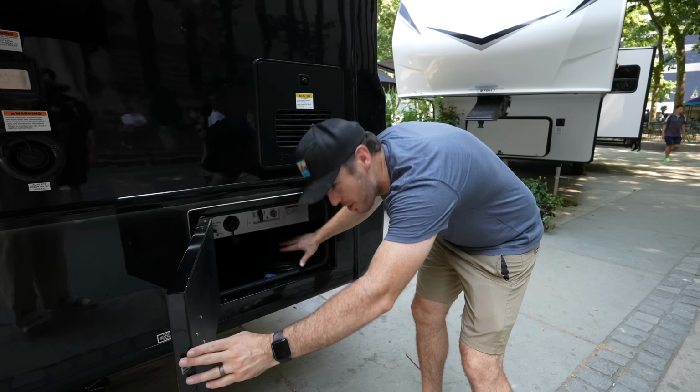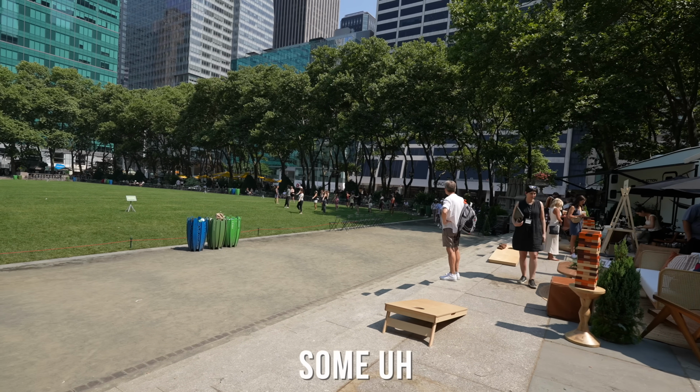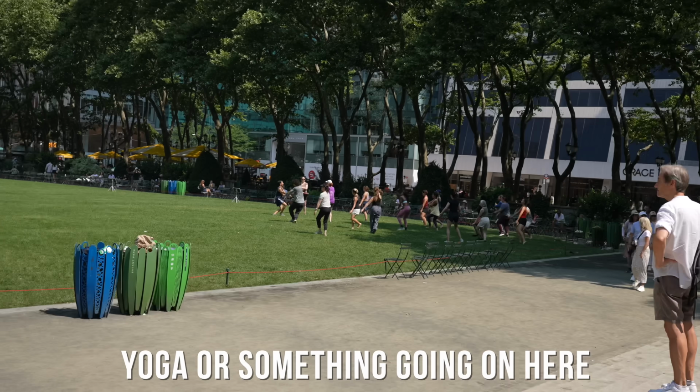This is more like your electrical water bay here. Probably not electrical, probably more water. Got another bay here.